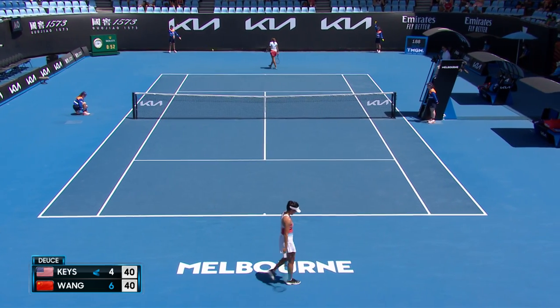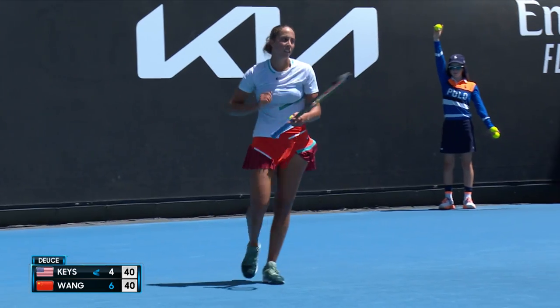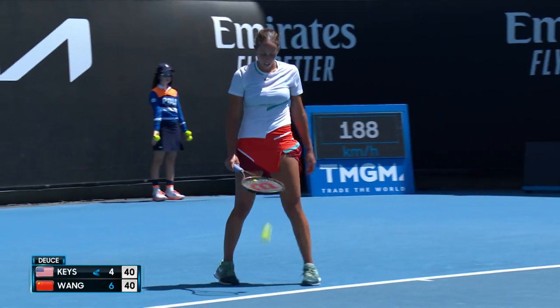That's just a good deep return from Wang that came back so quickly. You can see Madison was still recovering from the serve.